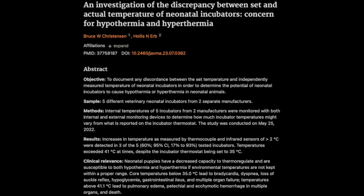Today, we're going to be looking at an issue with neonatal incubators. It's really concerning. It's so important to keep those puppies and kittens nice and warm, especially those really little guys, they can't thermoregulate. So we're going to be talking about a recent study that was actually sparked by a case in France.